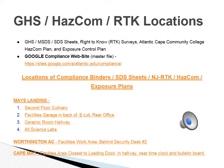In Worthington Atlantic City campus, the sheets are located behind the facilities work area, which is located behind security desk number 2. At the Cape May campus, the sheets are located in the facilities area closest to the loading dock, which is located in the rear hallway near the time clock and bulletin board. If you are unable to access at one of the locations mentioned previously, you are also able to find all SDS sheets on our digital compliance website. The website is a master file for all products on each and every campus and actually includes a search bar to facilitate ease.